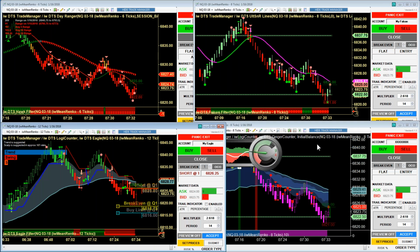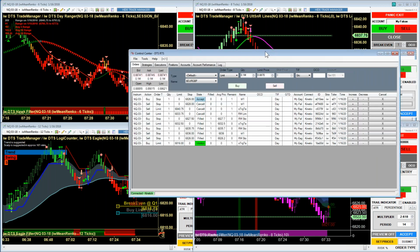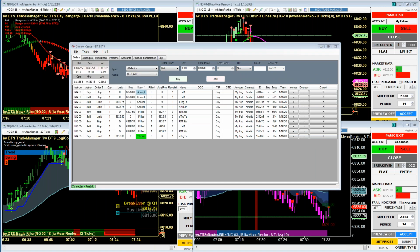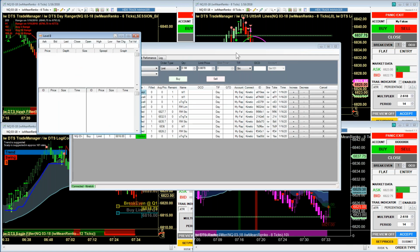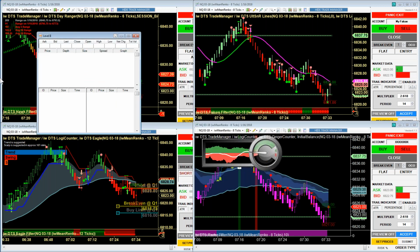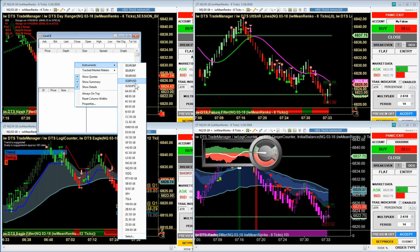Elmer is asking, can you show the level 2 again? Yes, I can. So you just go here to your chart, new level 2. That's going to bring up a screen like this. And then you can right click and you can add your market.